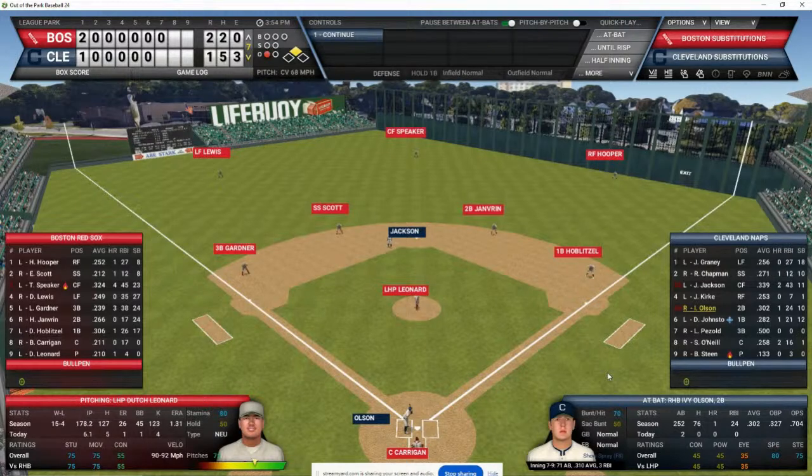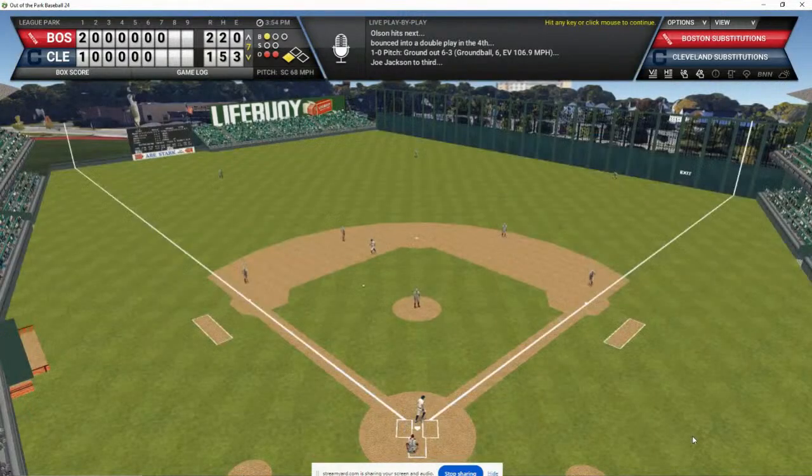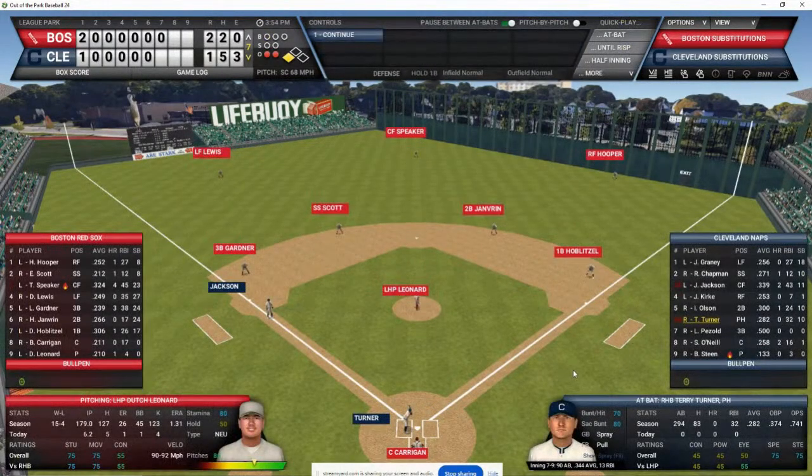Olsen stepping in, 0 for 2, .302 on the season. Runner still in scoring position at second base represents the tying run. Here's the pitch. There's a ground ball to short. He's going to throw to first for the out. Two away. Jackson advances to third. And as I said earlier, being on third is better than being on second because you can score many ways. However, one of which is not a sacrifice fly.